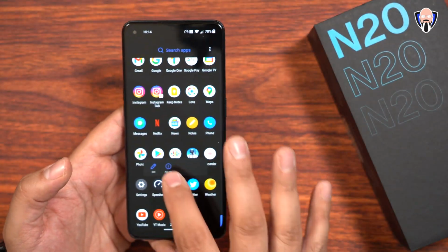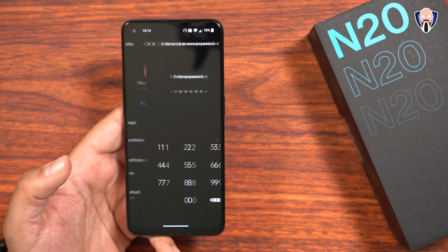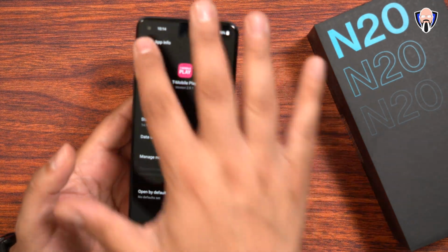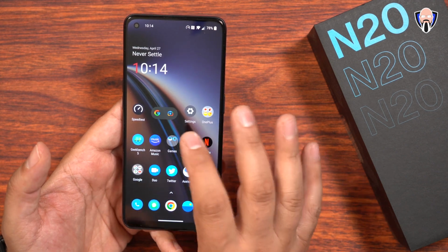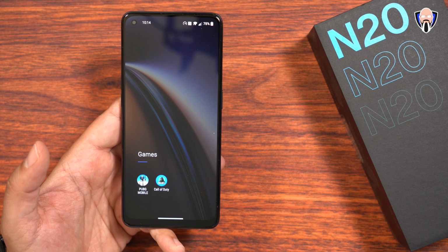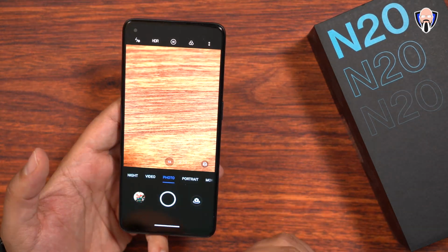So essentially, if you don't want to use the app, if you're not happy with it, just go ahead and disable it, and that allows you to not have to worry about it, and it will not show up in your app drawer. As far as games and what we have in here, I did install a couple of games. We have PUBG Mobile, and of course Call of Duty Mobile, and we'll get a chance to check them out. Now, let's look a little bit at the camera, and we'll talk about what we get here.